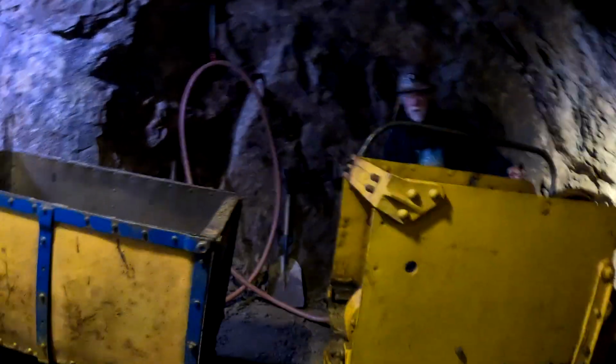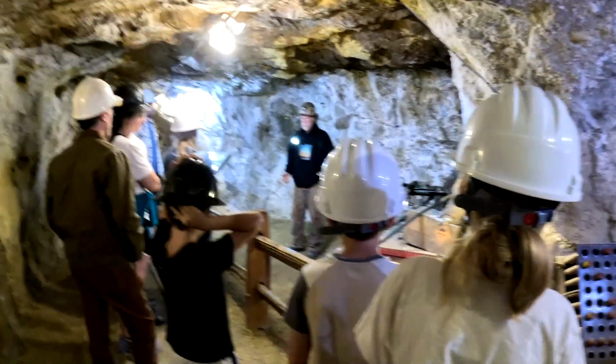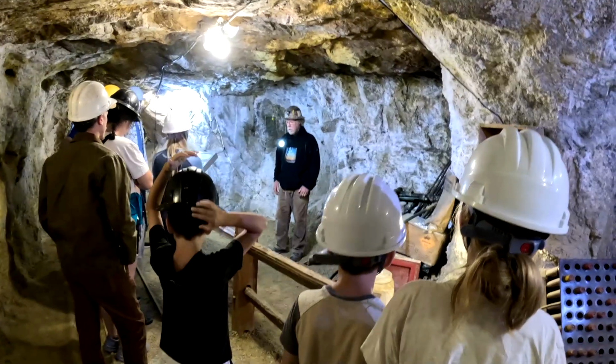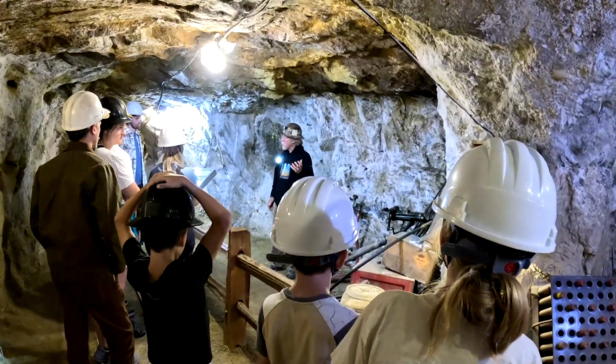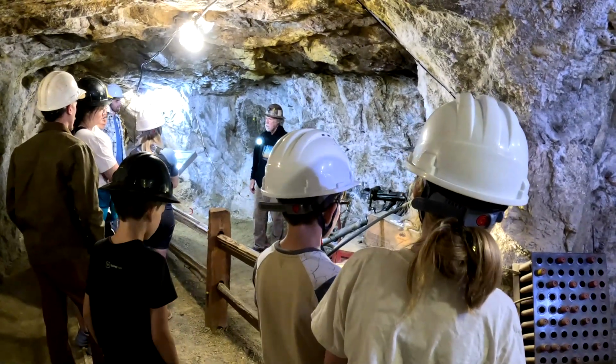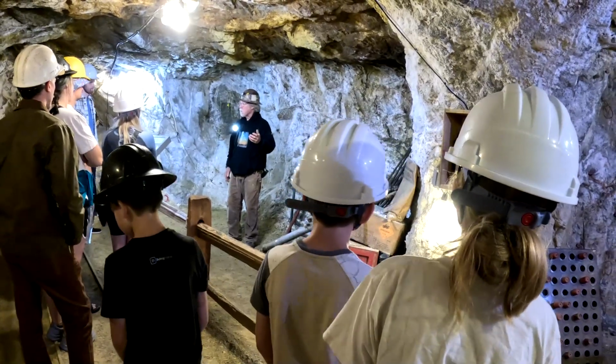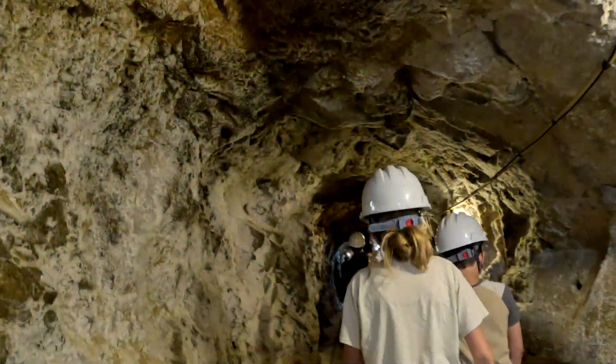Now you can see that you can take your head off with this thing. If you get it in the wrong position and that shot goes off, it creates an air blast, and that air blast can be over like maybe 110 kilometers an hour.